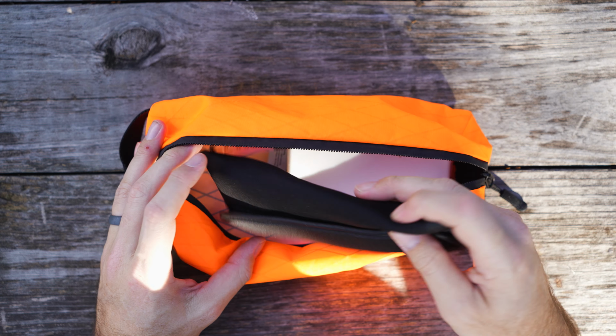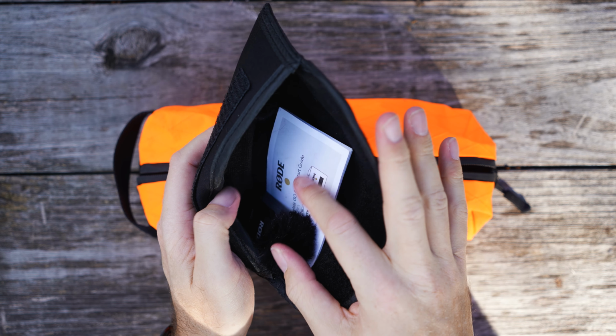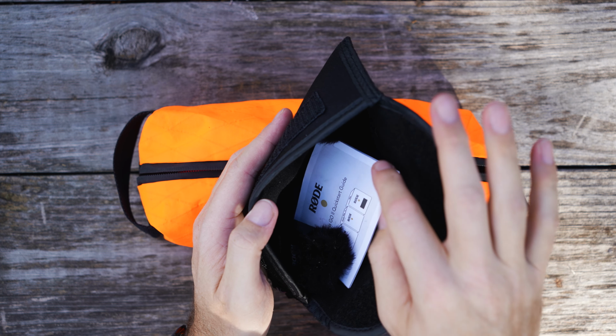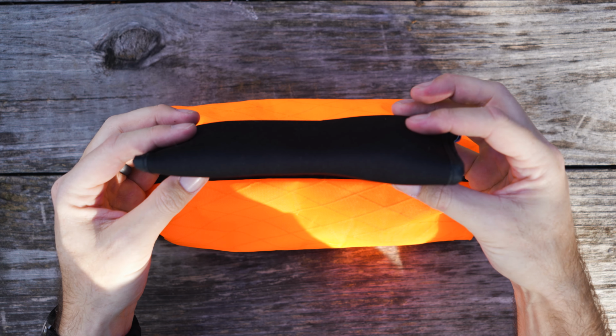So in here, I have my Rode Wireless Go mics. Currently using one for this video, but here's the extra mic. There's the instructions. There's another windsock. It comes in this nice little neoprene pouch.